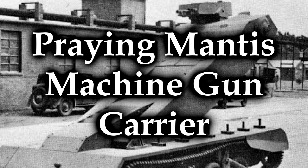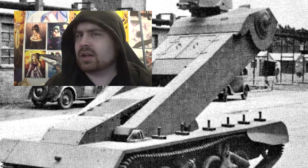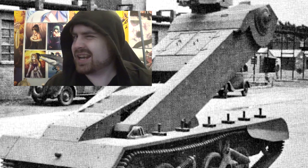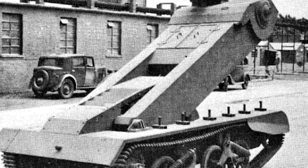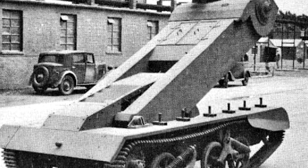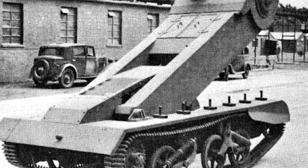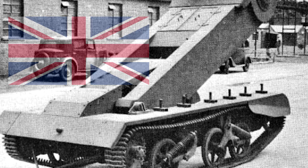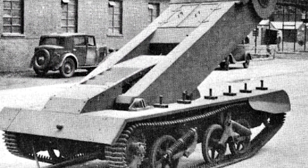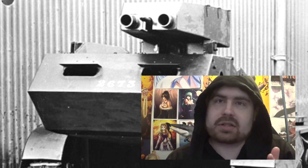The Praying Mantis machine gun carrier. What are we looking at? It isn't even technically a tank. Well, it did have armor and tracks, so I guess you could call it a tank, but it was only really meant to have a machine gun. And it elevated the machine gun up in the air. This is the UK experiment that was worked on between 1937 and 1944, though it never left the prototype stage because it's ridiculous. Now, to its credit, the design here and the ethos is actually not that nuts.